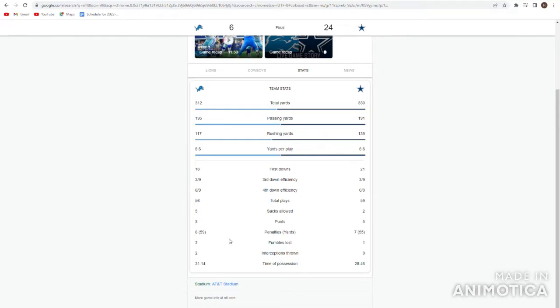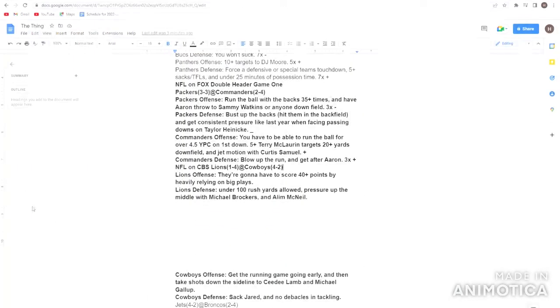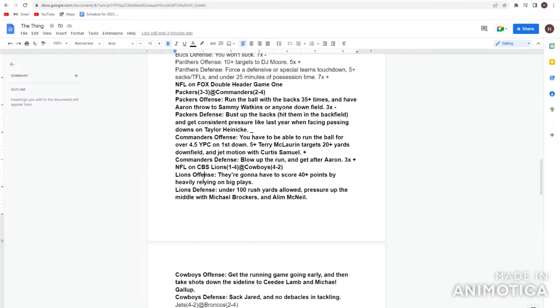And obviously, they had more time of possession. They didn't outgain them, but they were definitely better there. Overall, it's actually a pretty even game there. But again, the Cowboys just were so much better in the red zone. And for this Lions offense, they're going to have to score 40-plus points and rely heavily on big plays. They didn't actually get that many big plays. I have to give them 3 minuses because it was really frustrating to watch, just in my opinion. They actually were able to move the football, though, so good for them there.